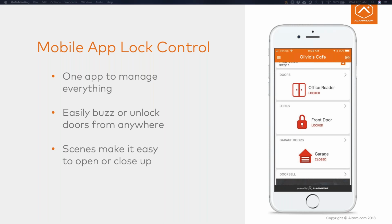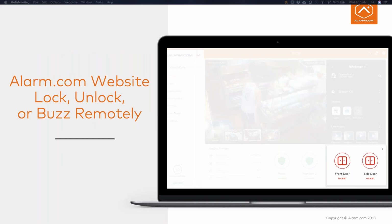And then same thing from the website. I can choose the access control doors, select the door that I want to unlock or buzz open, unlock that door, and then it comes up and shows that it's unlocked in the status.